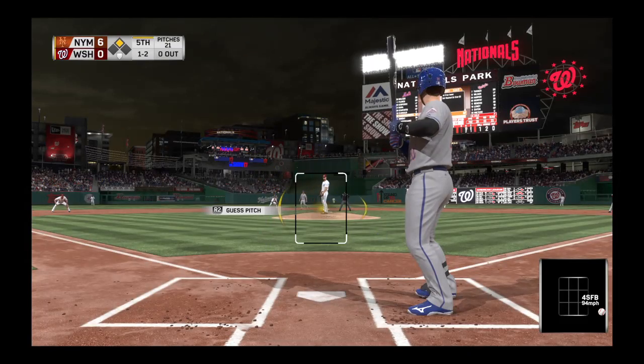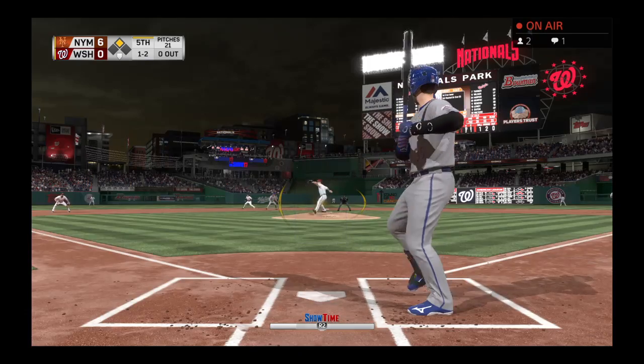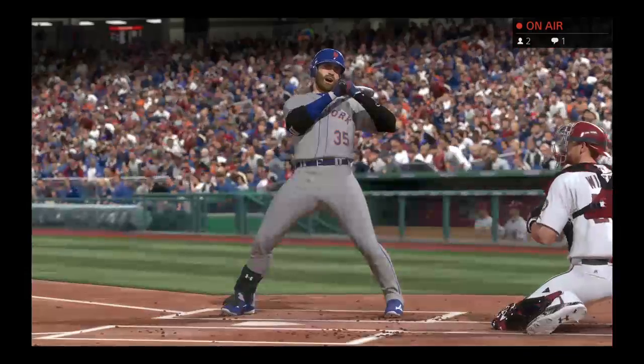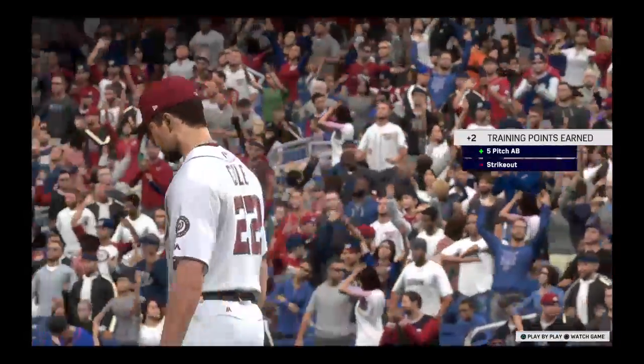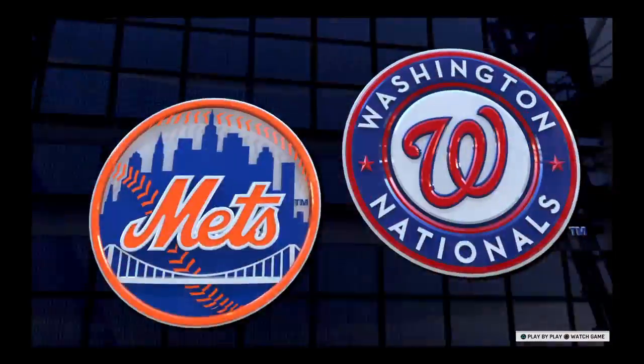He went deep earlier, so that might have been a pitch they were trying to send to get him off the plate. At the very least, they're clearly trying to get him from getting his arms extended again. Half swing here, but it won't matter. It's strike 3 called anyway, and that's out number 1.